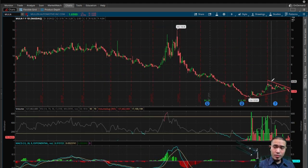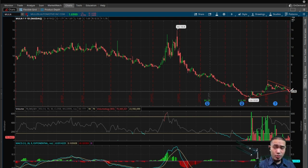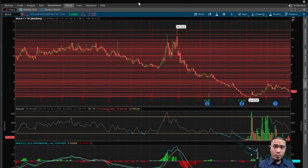We do have this symmetrical triangle. It looked like it was consolidating around 240, and it was either going to break out to the upside or break out to the downside. And unfortunately, it looks like it's breaking out to the downside right now. So that's another bearish indicator. And in the aftermarket here, this is pulling back down to 165. So if this holds, that is a bearish indicator that is suggesting that tomorrow the stock will sell off as well.